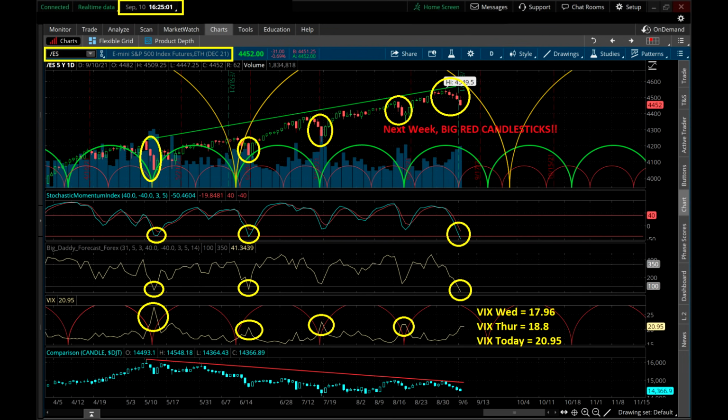So this stochastic momentum index is lower than it's been for at least 3 months, probably longer. I didn't go back any further, but I might look at that over the weekend. So keep that in the back of your mind for a second.